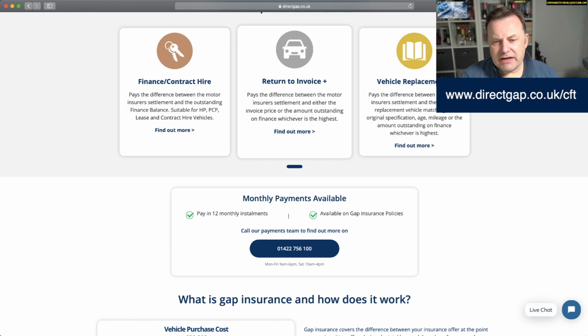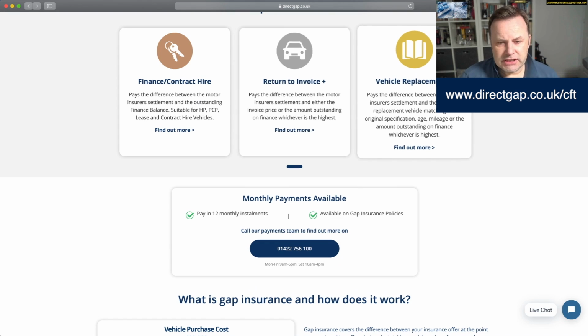Okay, and then we have vehicle replacement gap policy, which is fairly self-explanatory really. Again, the car is written off after 2 years, whatever. Let's say at that point in time, to get you in the same kind of car, same kind of specification, etc., let's say the prices have gone up, what vehicle replacement will do is put you in a new car regardless, as if it is more expensive than it was when you bought the car 2 years previous, if you see what I mean.